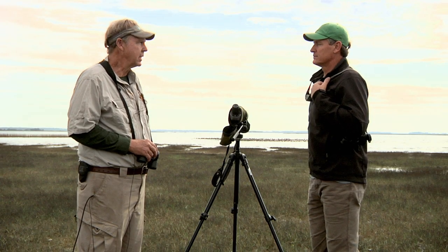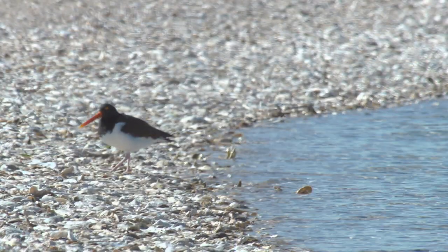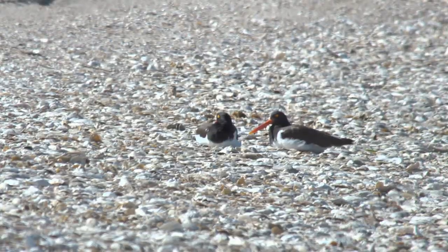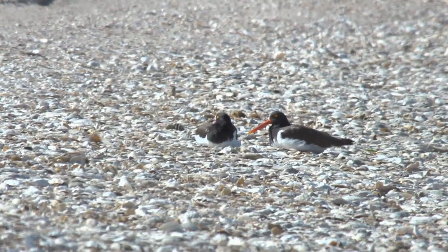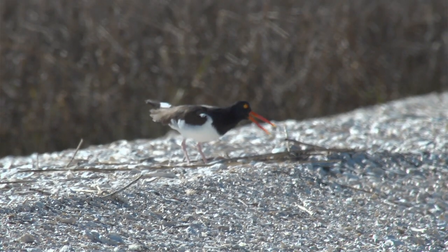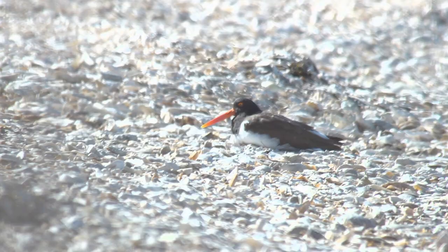All shorebirds seem to be in decline, and a lot of it's a habitat issue, Tony. Oyster catchers in particular like to nest on the beach. They have this nice open vista, they can see predators, but probably only about 20% of them nest on the beach now in South Carolina, and it's because us humans have pretty much taken over their natural habitat. So now most of the nesting occurs on what are called shell rakes.